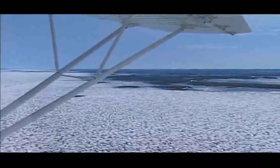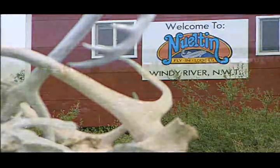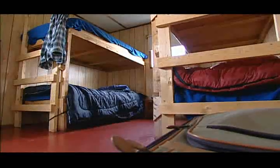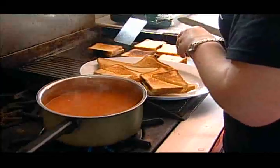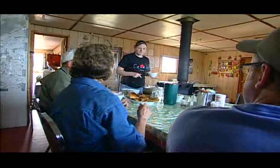Skirting the edge of the tundra, Windy River Mini Lodge awaits up to 10 anglers at any given time. Trees may be sparse in this neck of the woods, but the fish are plentiful. The lodge consists of bedrooms with shared bathrooms and showers. The host graciously serves meals in the dining area while you share stories of your day's adventure.